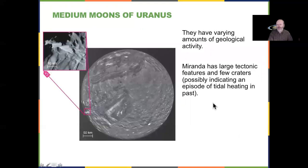Uranus, again, has no major moons, but it has some interesting medium moons. Here's Miranda. Remember the moons of Uranus? William Herschel discovered Uranus, wanted to call the planet George. Uranus's moons, by convention, are named after British literary characters. Miranda is one such, so it doesn't have the Greco-Roman theme going for it.